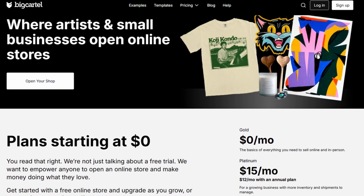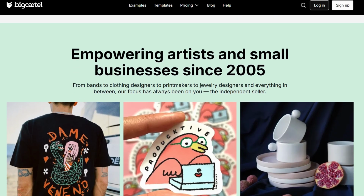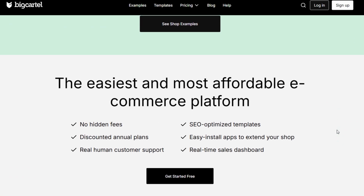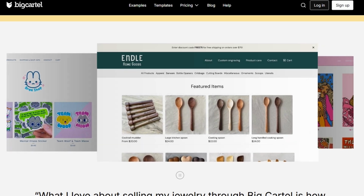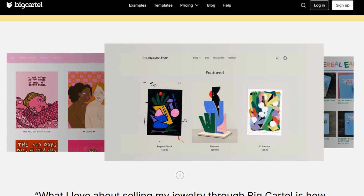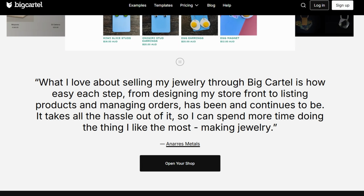Let's get started. Big Cartel is a simple yet incredibly powerful e-commerce platform that caters especially well to creative entrepreneurs, artists, and anyone looking to sell niche products. Its minimalist design and intuitive interface make it a great option for individuals who want to focus on their craft without being bogged down by complicated store management tools. But here's the kicker, it's not just for selling handmade goods or prints. Big Cartel is also a fantastic platform for running dropshipping operations.